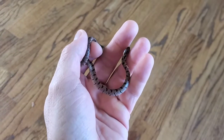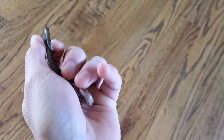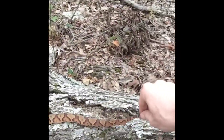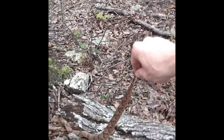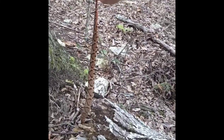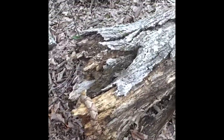And if you guys were to happen to ever come across a baby copperhead. Okay, I'm here. I just let the copperhead out of the bag. Here it is. Whoa. Oh, and I got his attention now.